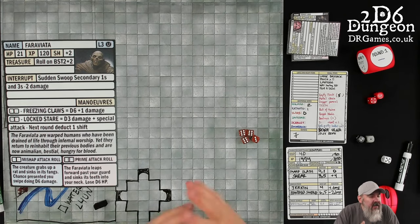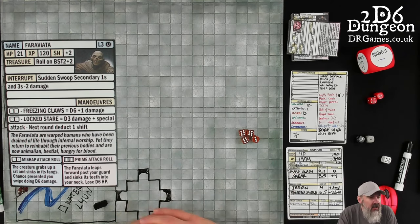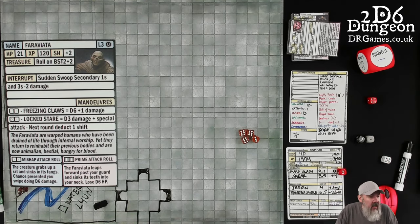Ooh. All right, shift plus 2, roll on BST 2 plus 2, sudden swoop on secondary 1s and 3s. So my sharp slash here is going to be minus 2. That's not great, right? That is not great. So a minus 2. Now, locked stare, D3 damage plus a special attack. Next round, deduct 1 shift. The Faraviata are warped humans who have been drained of life through infernal worship, yet they return to re-inhabit their previous bodies and are now animalian, bestial, hungry for blood.